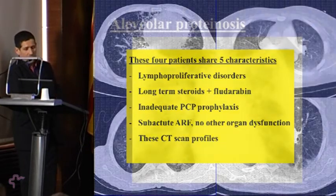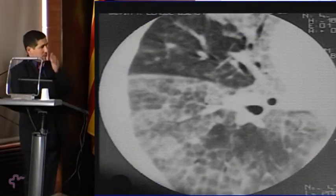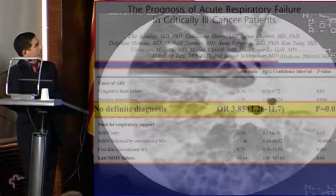This is another very specific type of pulmonary infiltration with alveolar proteinosis. It is a non-infectious disease related to a problem with the surfactant and the SPB protein in patients with myeloid leukemia, mostly chronic myeloid leukemia, but sometimes acute myeloid leukemia.